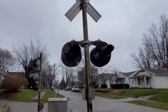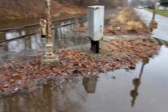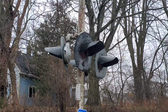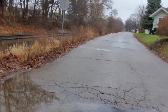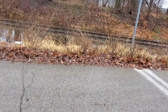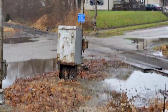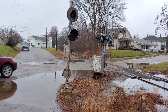And then right here we got the other signal. It's got a clamp style base. If I work my way around the pond. Clamp style base with the USNS splice box and some Safetran 8-inch lights. I gotta get out of the way quick. There's a car coming here and I don't want to get splashed. And the last signal, there's also an extra case there. NKP has those a lot. Not sure what the deal is with that.